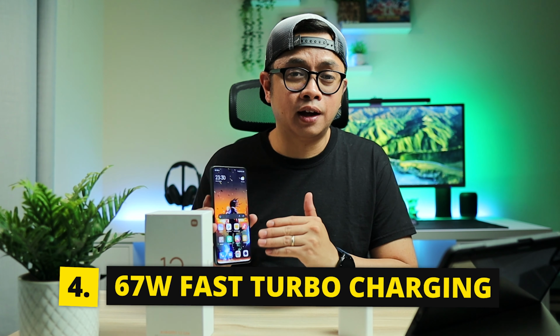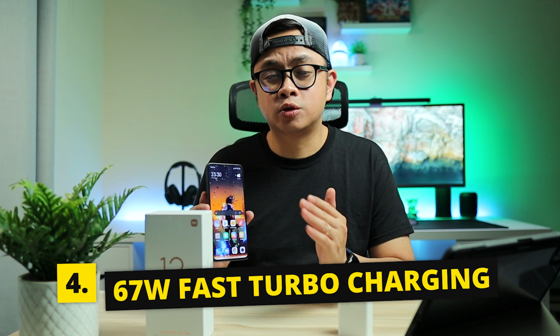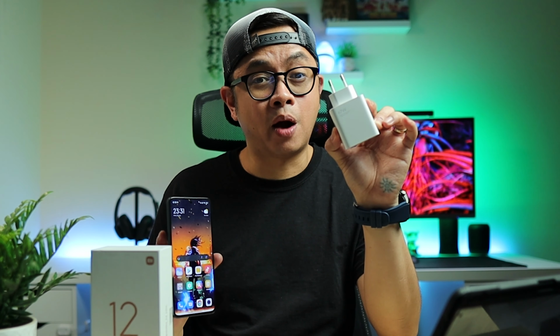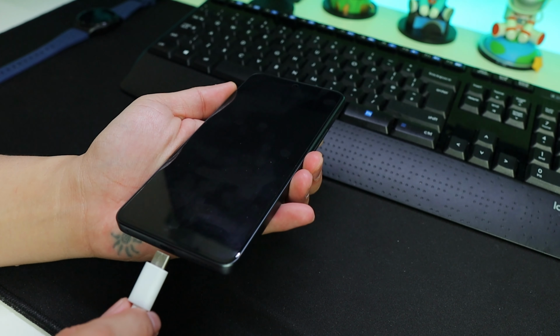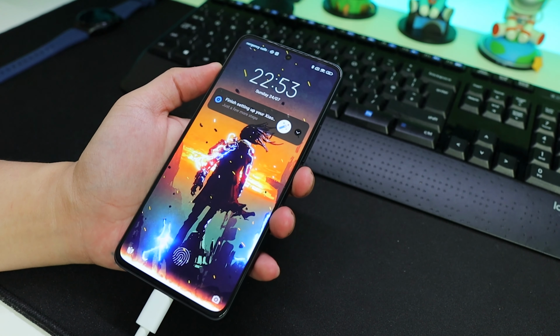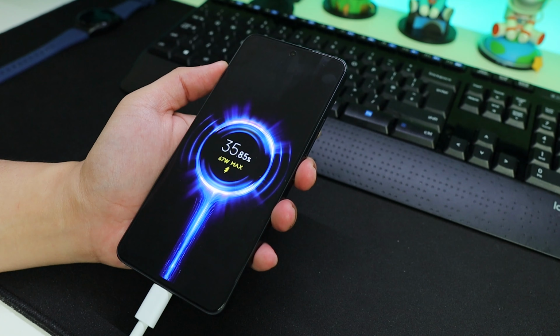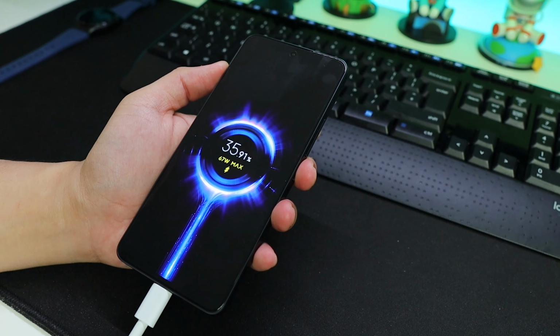The Xiaomi 12 Lite supports 67 watts turbo charging and also comes with a 67 watts power adapter out of the box. This is to keep you on the go. You can charge your phone from 0 to 100% in just 41 minutes. And that will get you back vlogging in no time.